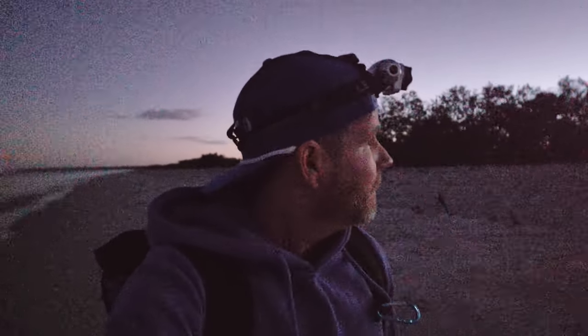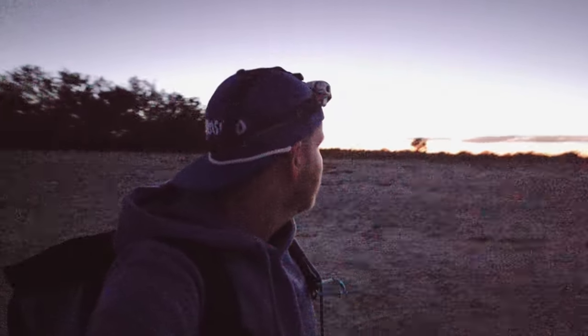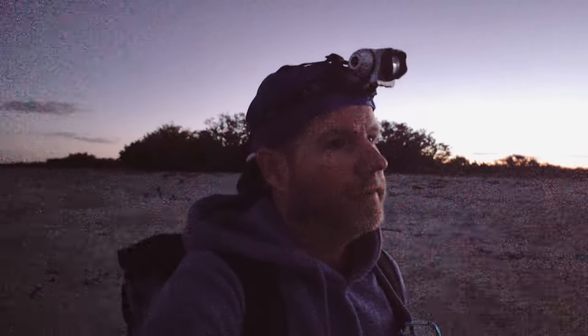Bright and early. We're up with the sunrise. Well, not even sunrise yet. I'm on Cayo Costa, one of my favorite places to go shallow. And look at that. I don't know if you can see it, but it's pretty nice. It's dawn. The ocean's nice and calm. So let's go.